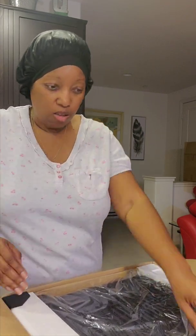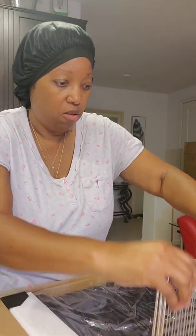So let's see how I can take this stuff out of here. These are the racks that go in the food dehydrator. So I'm gonna go ahead and unpack this and let you see what it looks like when it's done.